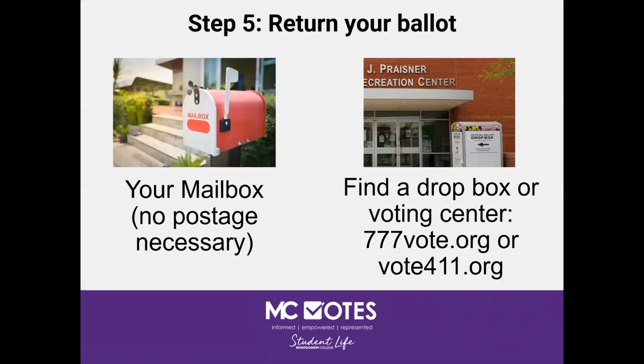Once it's received by you, you'll fill it out according to the instructions on the form. It's very important that you read those and follow them carefully. You'll need to use, for instance, a black ink pen, and you'll have to sign your envelope in order for it to be deemed eligible for being counted. Once it's filled out and signed, you can put it in your mailbox. There's no postage necessary in Maryland. You will see that the postage has been prepaid on the provided envelope.